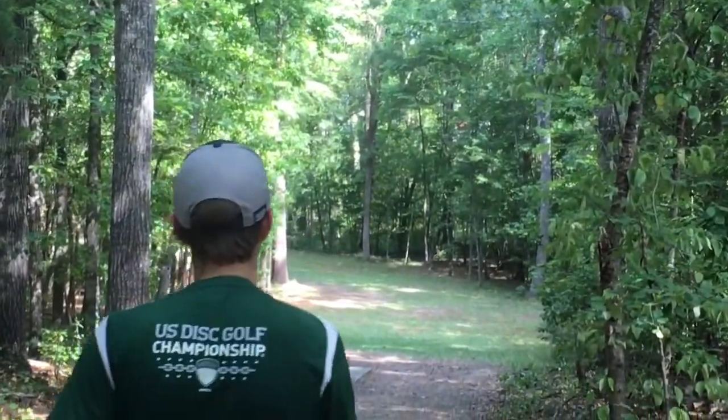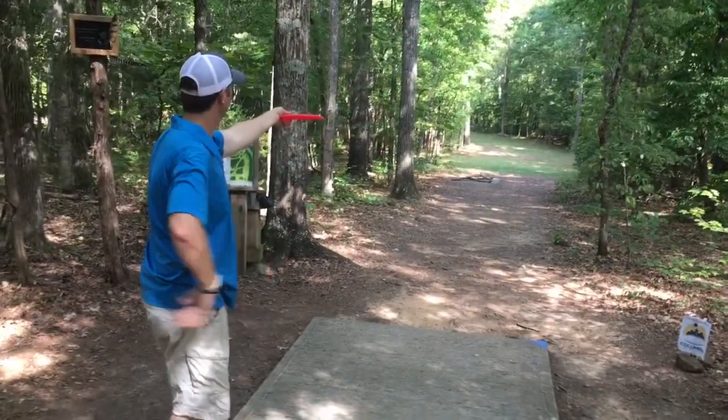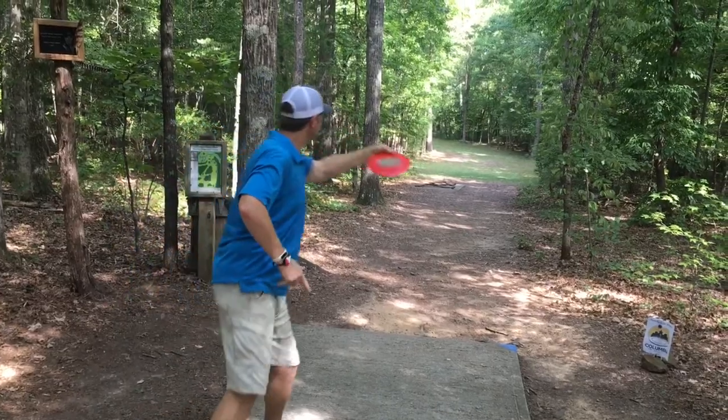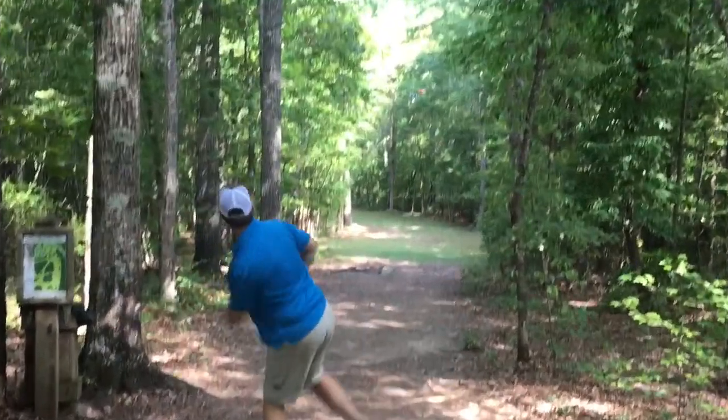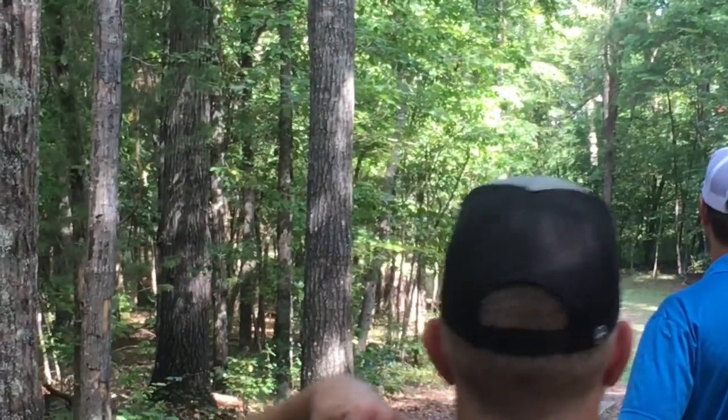There's OB short and there's OB long. And OB left, and right. So there's OB everywhere on this hole. But these lefties are definitely doing work here, throwing those turnovers. That's looking like a great shot. Looks like he caught a little bit of trees there.